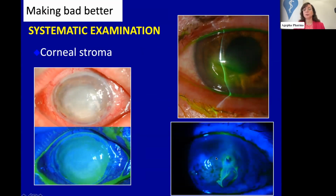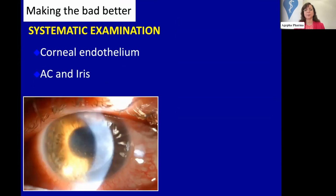Very important to check for leaks, and remember if the AC is shallow, you might not find the leak even if there is a perforation because there is not that much aqueous. So in these patients, put a drop of fluorescein 2% or the fluorescein strips and apply some pressure on the cornea to see if there is any Seidel positive, and also check the pressure, because if the pressure is low, most likely you've got a leak.